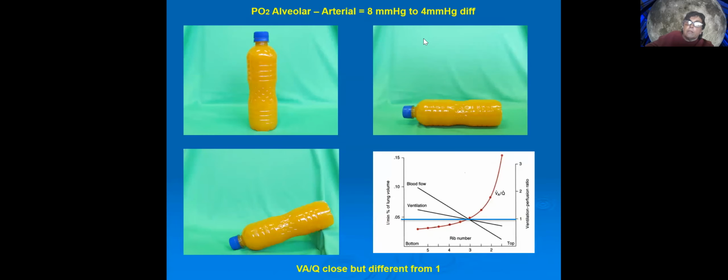So what was concluded by that is that the PO2 in the lungs and the arteries normally have a difference of 8 millimeters of mercury. So if you have, let's say, 108 millimeters of mercury in your lung, you are going to have 100 on your arterial side. What we can say is that this difference is caused by shunt and by this uneven distribution of perfusion and ventilation.